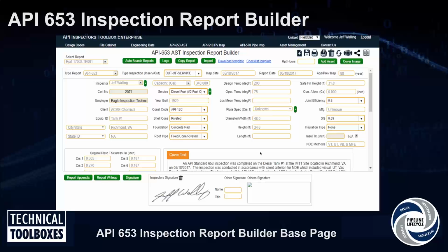Once you've put that in there, that's where your employer's name will come in. And then you have all your other static data. You've got client, equipment ID, city, state, service, year built. Now, that's just a year. You don't want to put in July 4th, '05 or whatever. You want to put just the date, the code that it was constructed to, if known, shell construction, foundation, roof type, so forth and so on, design temperatures, plate specs, diameters.